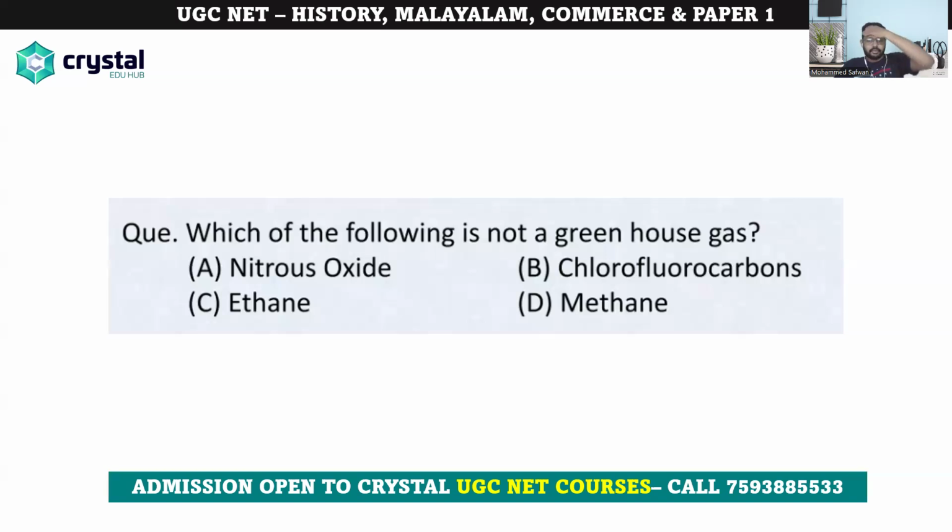So what will be the answer for this greenhouse gas? Definitely you guys know greenhouse gas, something related to the environment topic and climate change, as well as global warming. And we have nitrous oxide, fluorocarbons and methane as some of the very important greenhouse gases.